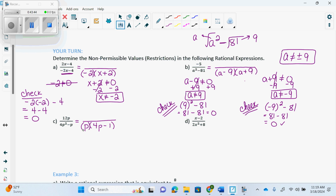That one is not a difference of squares, because that's a single P. The variable needs to be squared in order for it to be a difference of squares, right? So I can only take out a P. So we do them separately. We say P can't equal 0. That one is done. It's the greatest thing ever if it's just a P by itself. And then we have 4P minus 1 can't equal 0.